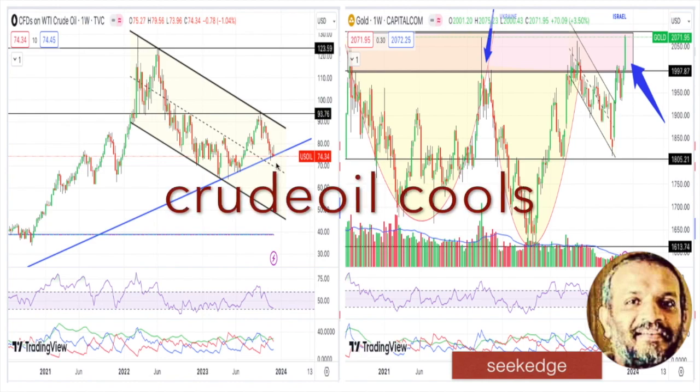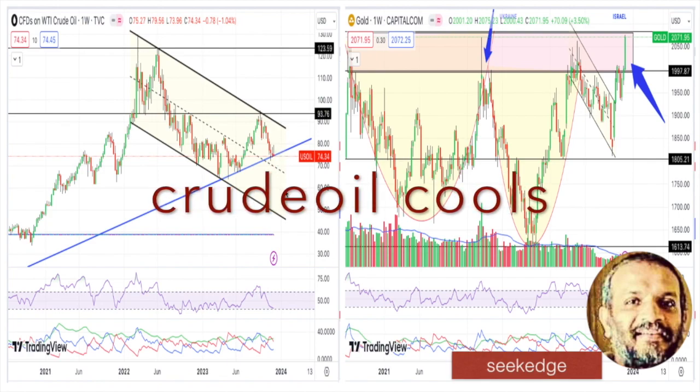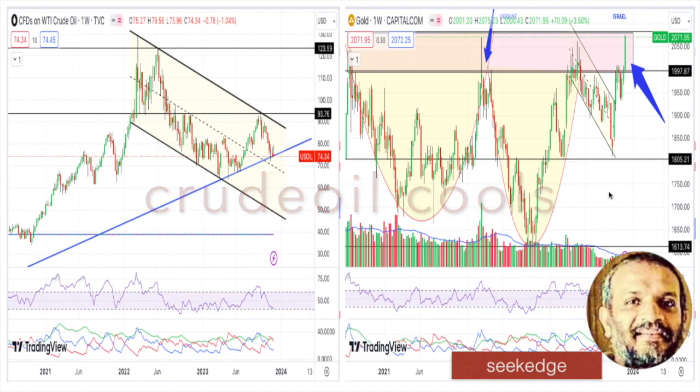Crude has cooled off, which is a big relief. Not for the oil marketing companies, some of them, but for the economy, the oil cool-off is a gain. The dollar is also slightly cooling off, which is positive. Now, here is the happening thing, the gold. It has spiked up and has almost touched the all-time high.